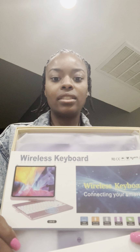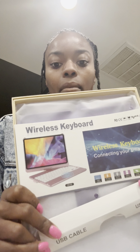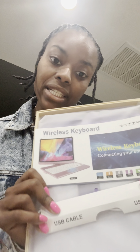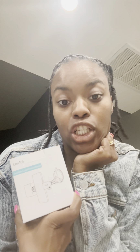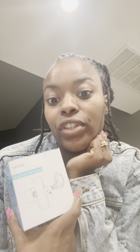Ta-da! A new case for my iPad that actually swivels, that's secure. And a suction cup foam mount because, you know, your girl is going to start getting that content in when I'm driving. And yes, I already know the precautions because I'm warned about it often. So, yeah, stay tuned.